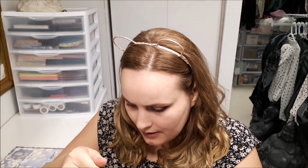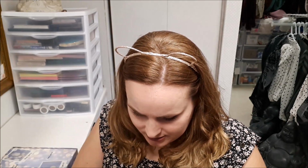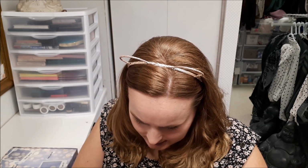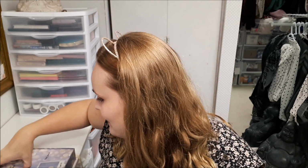From Peter Thomas Roth, you got their Hungarian thermal water mask. So I'm excited to try this one, just because I was like, oh, I've been wanting to try this one out. So it's one that I actually haven't. I'm trying to get the little plastic part off, but that's not happening.